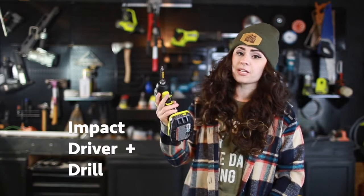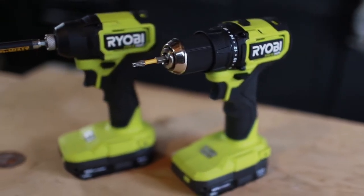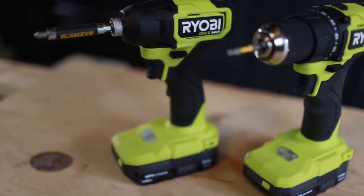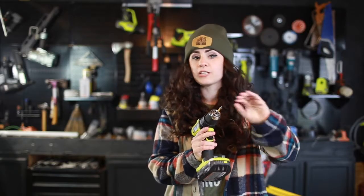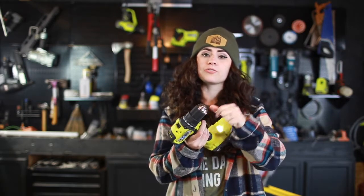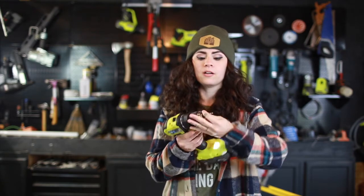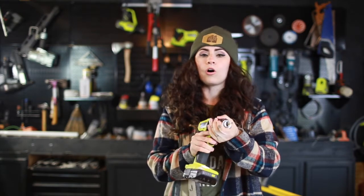One of the very first tools that I suggest for people to get is an impact driver and drill, or just a drill. If you only want to pick one, a drill will get you both the ability to screw things in and to drill holes. You can change out the bit to drill a hole, or have any kind of screwdriver bit on here. So this is kind of an all-in-one tool.